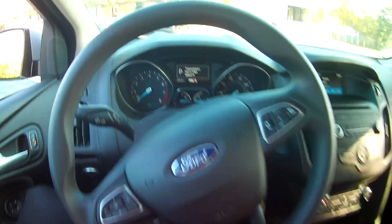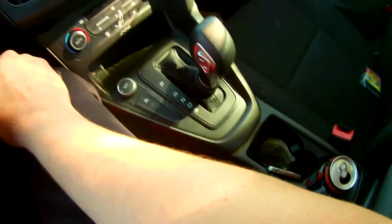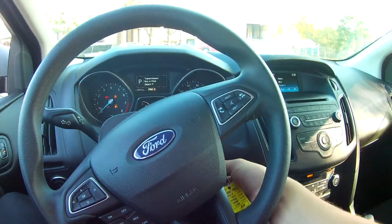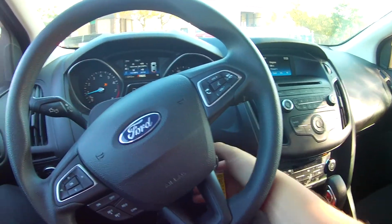And there you have it. It's dead. It says transmission not in park. Select P. Interesting. So let's try that again.